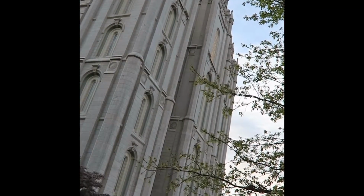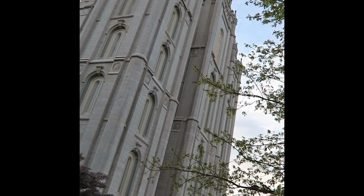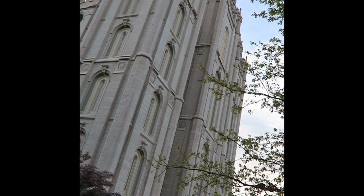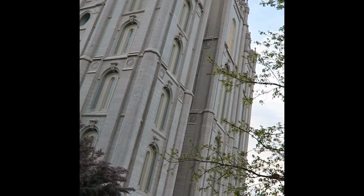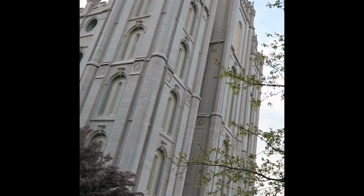Tonight I am down on Temple Square in Salt Lake City, Utah. This beautiful temple was dedicated in 1893 and took 40 years to construct. It was the fourth temple built since the Mormon exodus from Nauvoo, Illinois in 1846, and it was also the sixth temple that was completed.